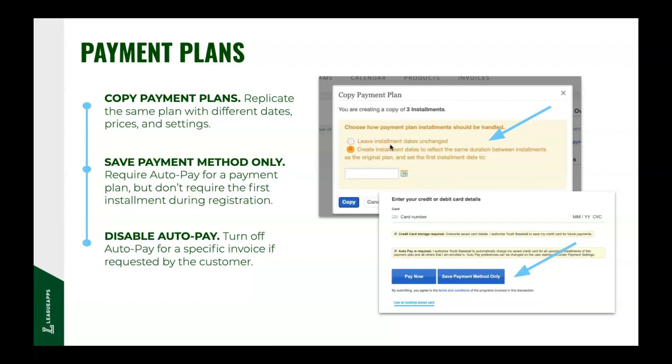So this screenshot right here, copy payment plan, you'll see we have a payment plan of 3 installments. I can leave the installment dates unchanged, so it would really just make a replicate payment plan, and then I could go in and maybe adjust the prices. Or you can create the payment plan and then change the installment dates to start on a different date.